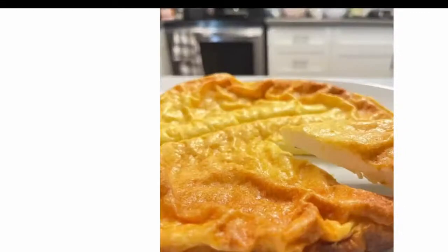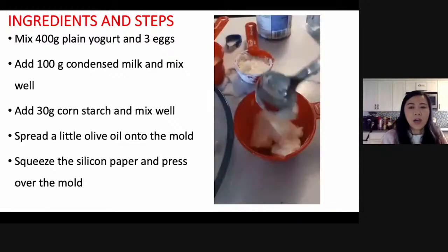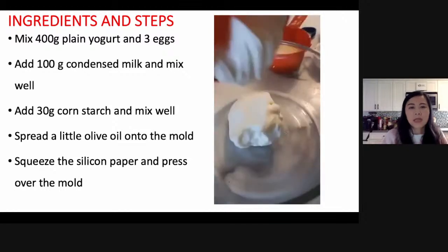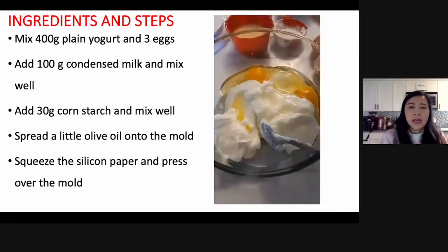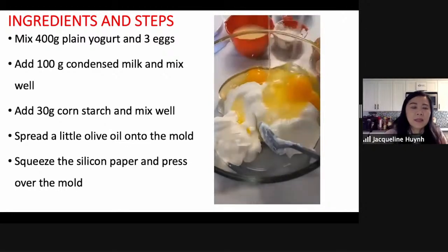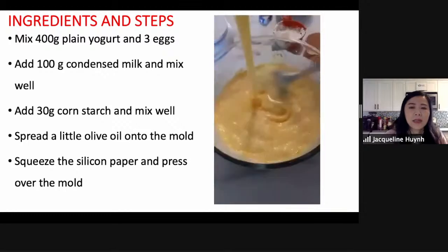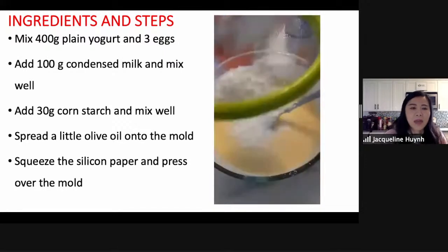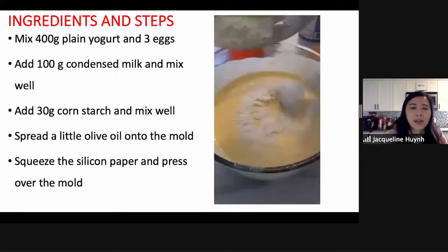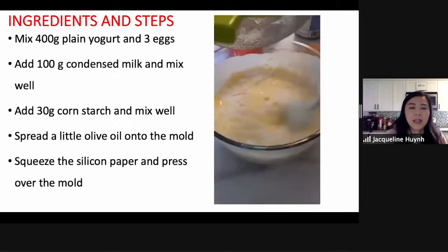Here are the steps. First, we mix 400 grams of plain yogurt and 3 eggs. Mix them together. And after that, we add 100 grams of sweetened condensed milk. And of course, we have to mix them very, very well. And after that, we add 30 grams of cornstarch, mixed well. I use the sieve to make it smooth.